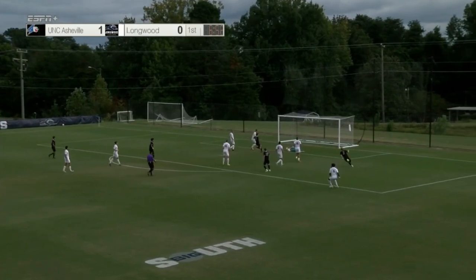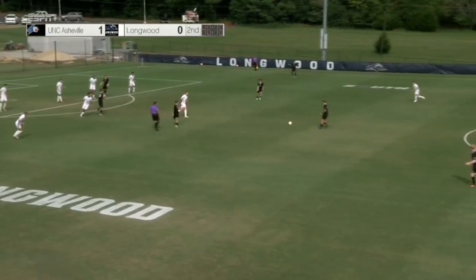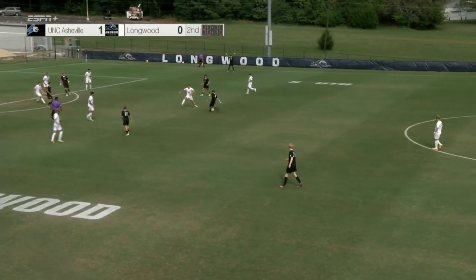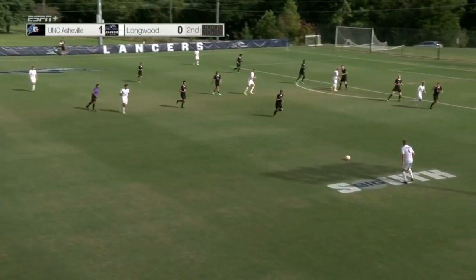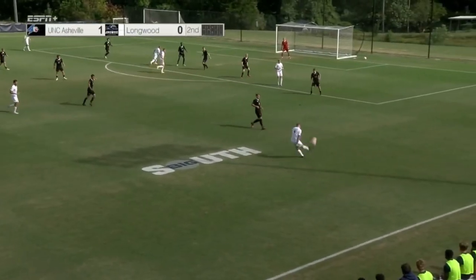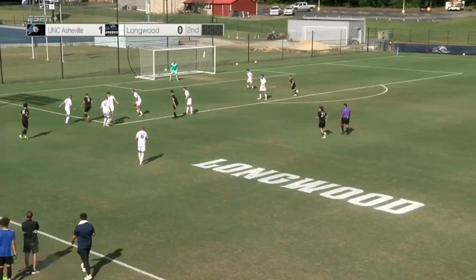Cuts back, takes the shot, diving save by Hinka. And the shot touched aside by Hinka. And so Wilkinson boots it in. It's going to carry straight to Ferrer, though.